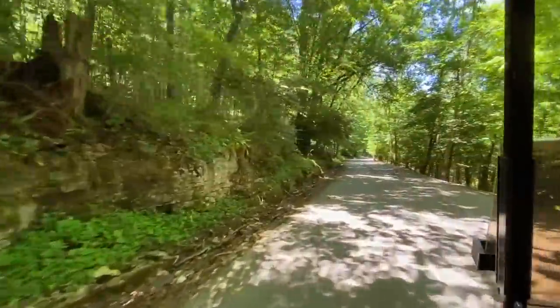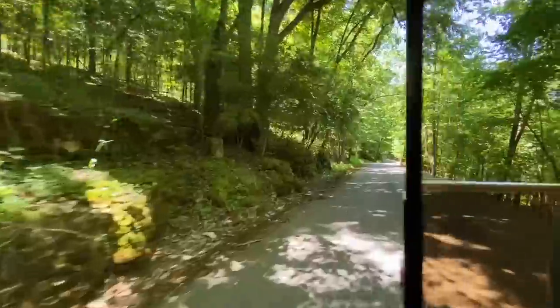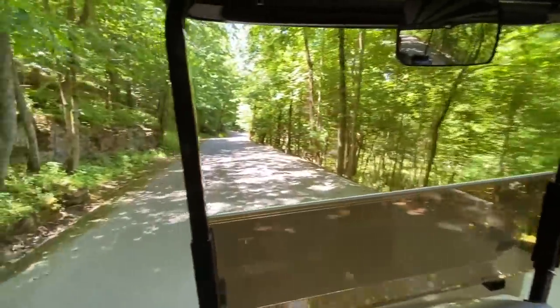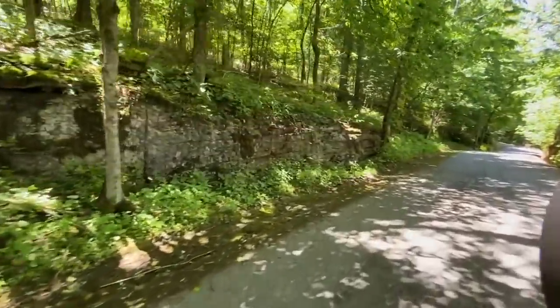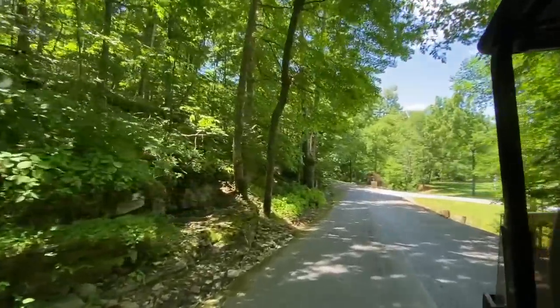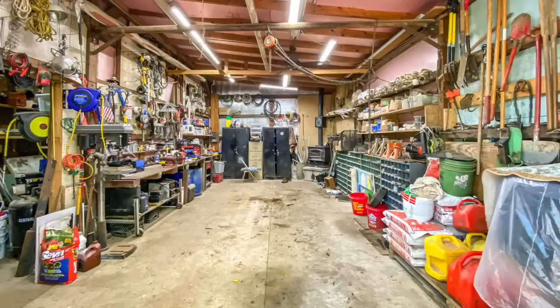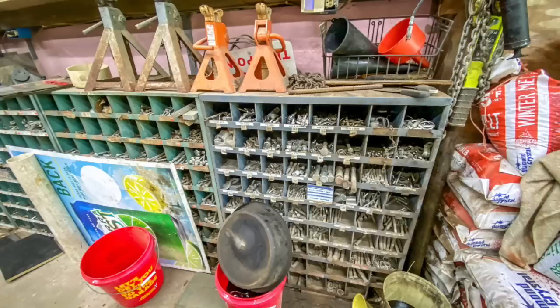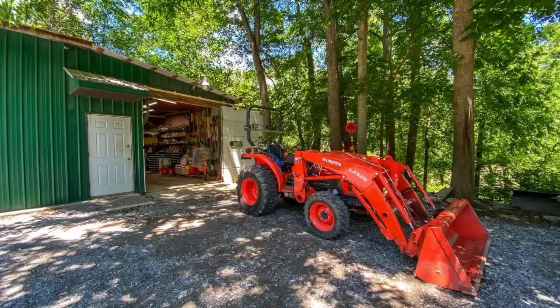This is just so beautiful here with these rocks. The place is right down there. And look at these rocks here. Beautiful. $71,000. So that's all done for you. And you're not going to believe it. There's got to be an easy $100,000 worth of stuff. Everything is included. It's turnkey.